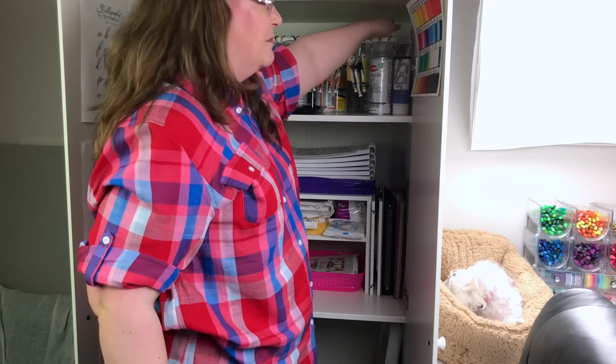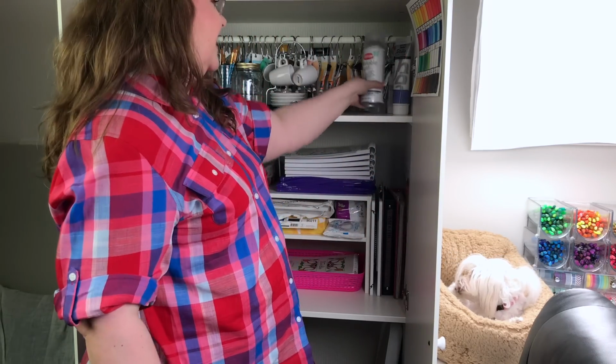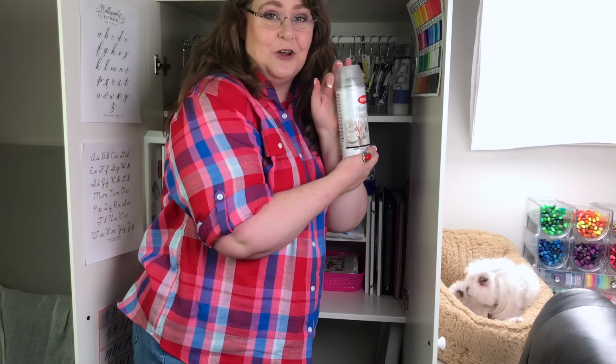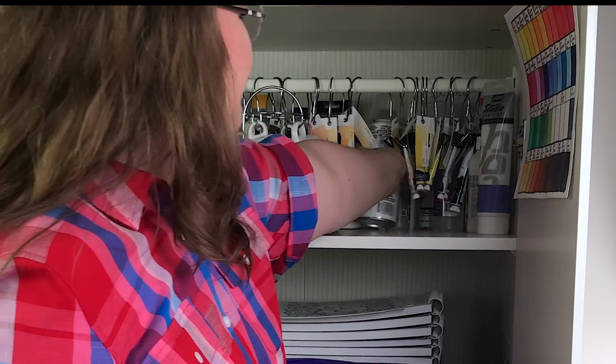Love that sound that it makes. On the back side of this door, I also have a piece of paper with all the paint samples swatched out right here, so I can find reference. Oh, I want sap green, and then go find it hanging up here anytime I need it. And then there's that can of Workable Fixative I was talking about, and I can hide it right back behind that curtain of paint.